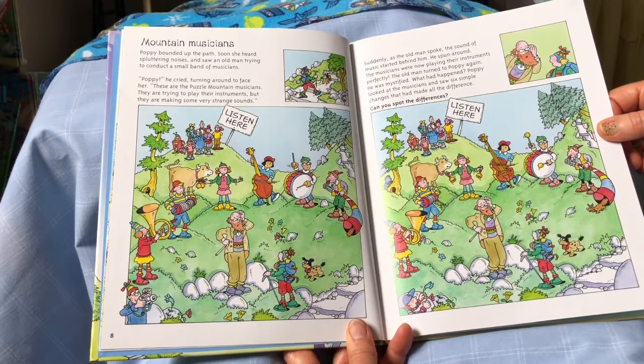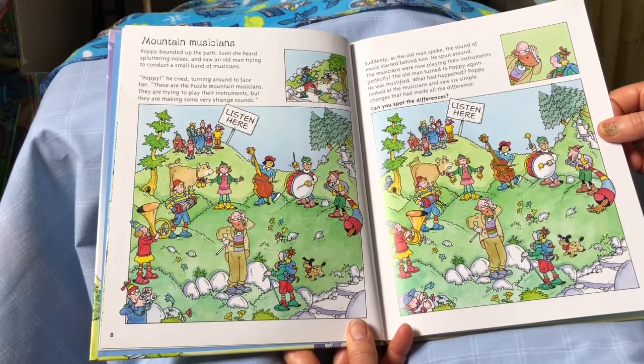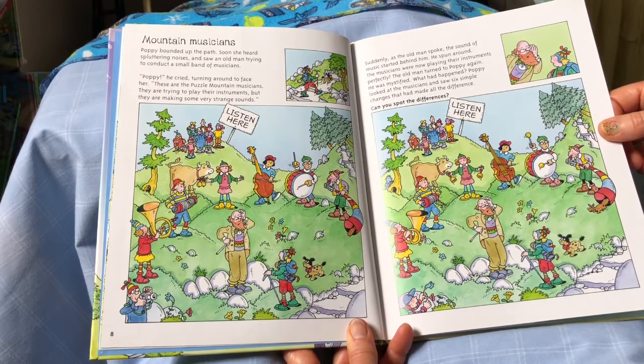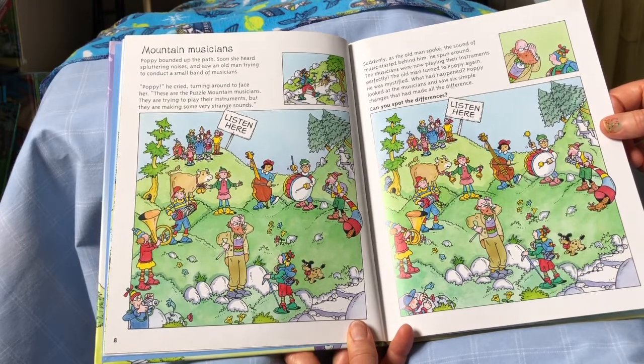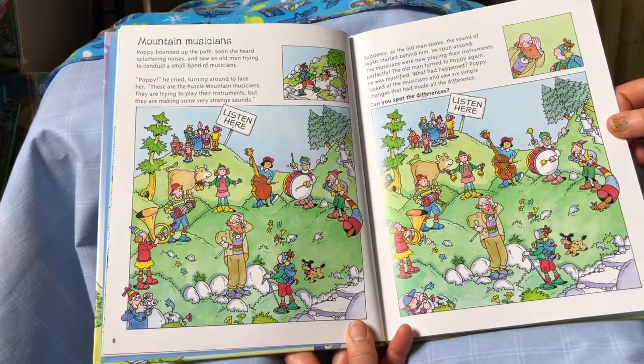"Poppy!" he cried, turning around to face her. "These are the Puzzle Mountain musicians, and they are trying to play their instruments, but they are making some very strange sounds. Listen here."